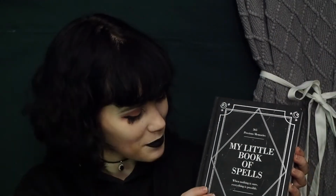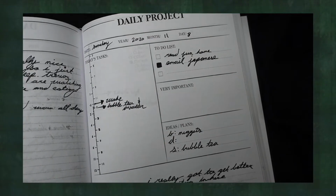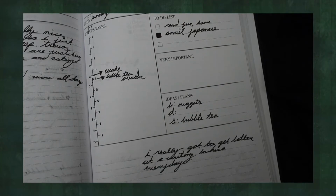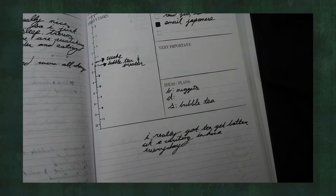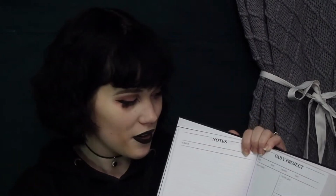It's My Little Book of Spells by Basic Hexes, and it's meant to look like a spell book, but it's actually a daily planner. So here we have the inside, and to me, it's divided into two sections. This is looking forward, and this is looking back. This would be my actual planner. Here I put a timeline of my day, my tasks, my very important notes. My meal plan goes here, and just random daily notes at the bottom.